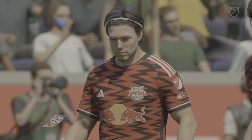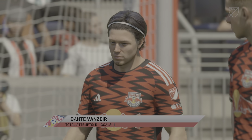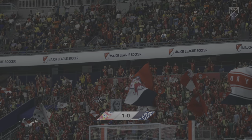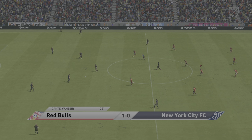Well, he's made his mark on the game, proving particularly hard to play against. He's causing problems. Yeah, he's had a really productive first half. Off we go, the second half underway.